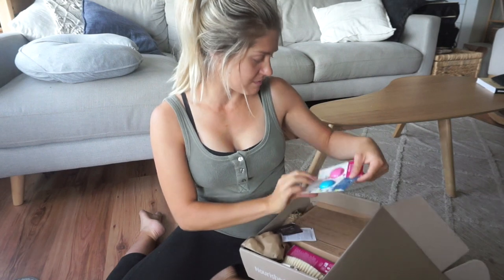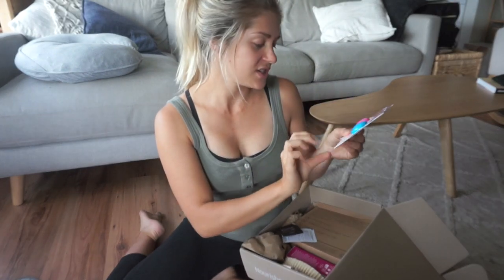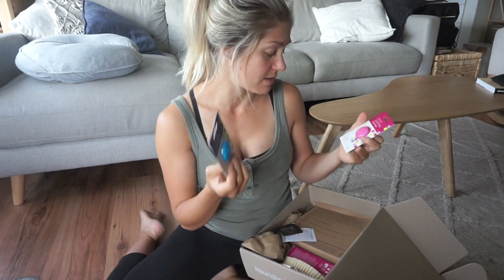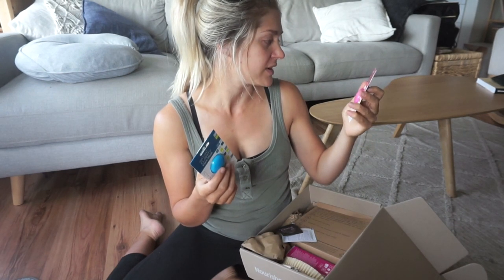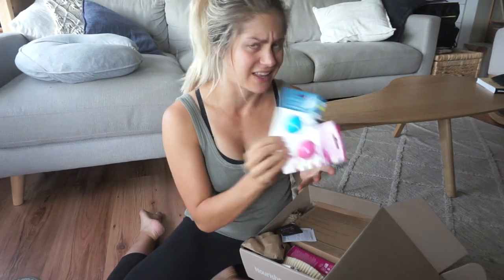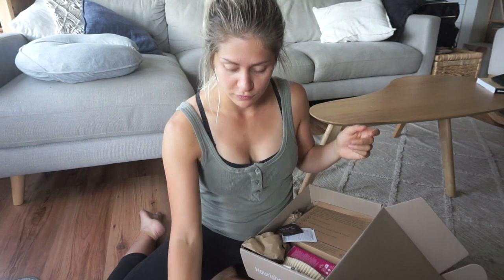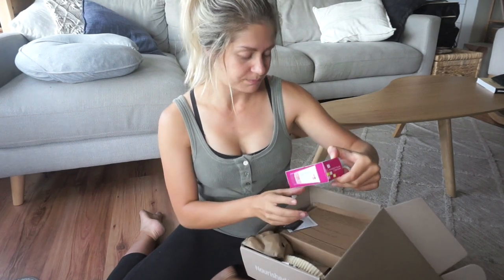Then I also got a couple of masks. These are by that Andalou brand as well, and these are just sample sizes. They're single uses. You get free samples when you order with Nourished Life. I got their rose water instant soothing and their argan oil and blue clay instant clarity face masks. That's exciting, and I like that you can get samples, just the single use ones, to give them a go before you commit to a giant tub of mask that you may or may not use.